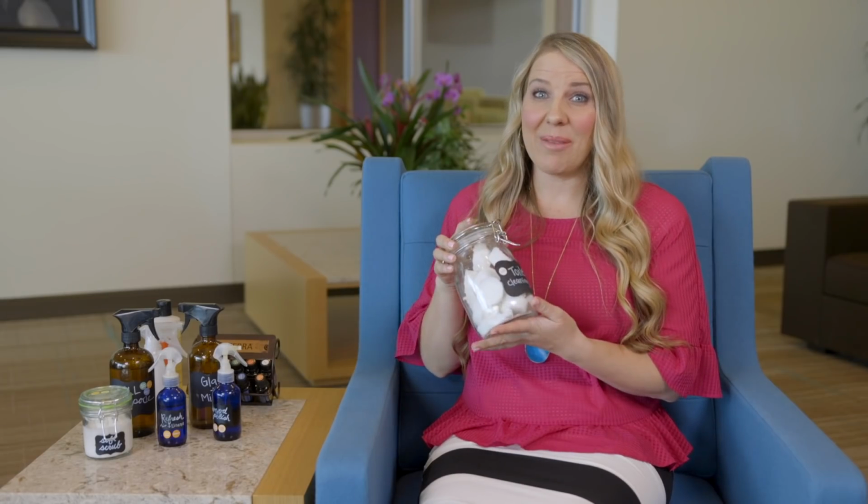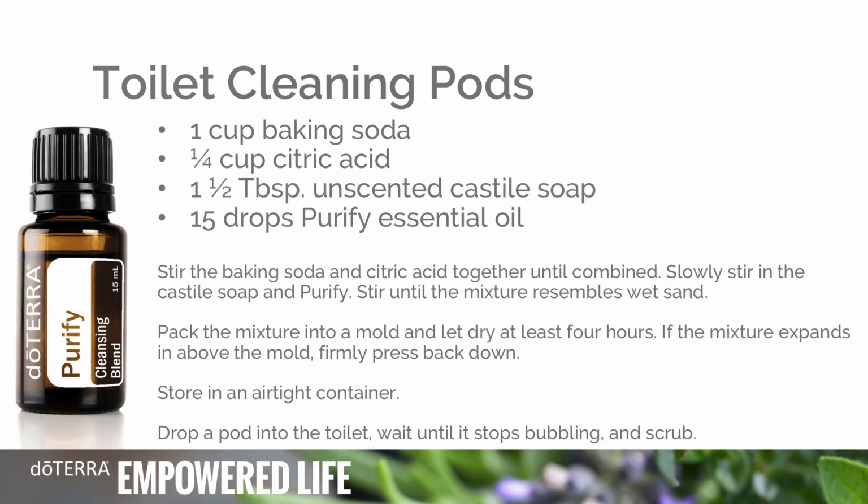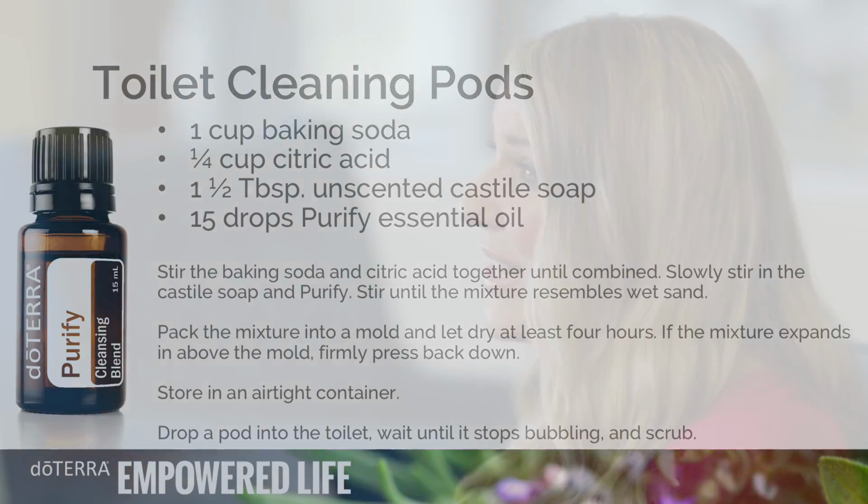And last is these awesome toilet bowl cleaning pods. I like to keep a container of these right by the toilet, which makes it super simple to give the toilet a quick clean without tracking anything down. And it sure is nice to have a cleaner that doesn't have to be locked in a cabinet because it's unsafe to keep handy. These take about 5 minutes to put together, and my kids love helping to make them. In fact, they love making all of these recipes so much, they even try to come up with their own, which can be pretty creative and a little messy, but they sure have fun.